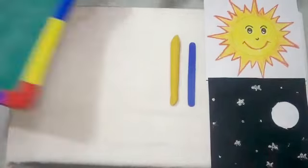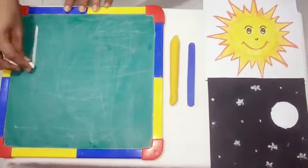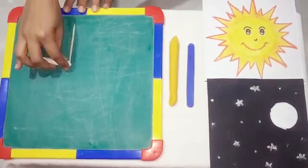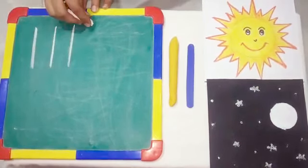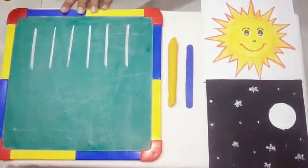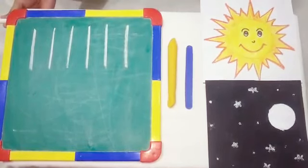Now we write number one like this. See, we go down, down, down. One. Number one is like a stick, a standing line. And this is very quick. So did you all like it, children?